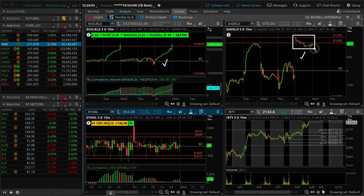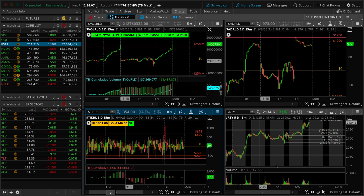Obviously, that's going to be the case on a day where you gap up in the Russell. What else was happening earlier in the week, though, with the advance-decline line? Again, Tuesday being your primary breakout day, you are getting confirmation out of that cumulative tick, and you are getting it here in the volume flows as well.